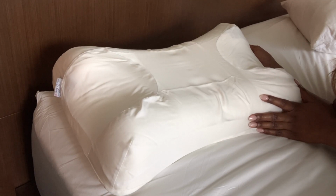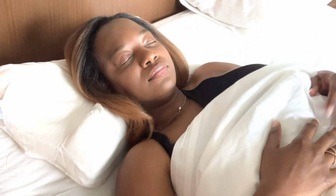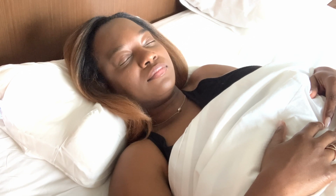The silk is definitely lending to keeping the moisture onto the skin and your skincare products staying on the skin. How many of us have woken up and our skin is dry, or we wake up and we're massaging the neck? One, it's going to be supportive to the neck, the shoulders, and also the back, but it's also going to be one that's going to help you to retain moisture onto the skin and moisture in the hair.